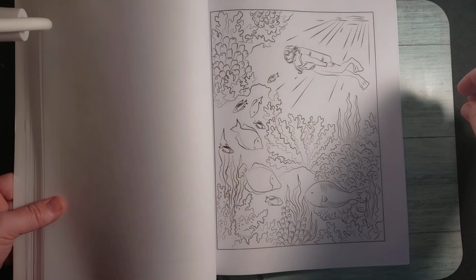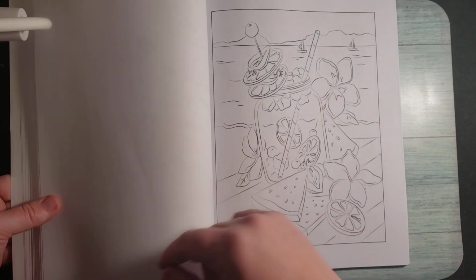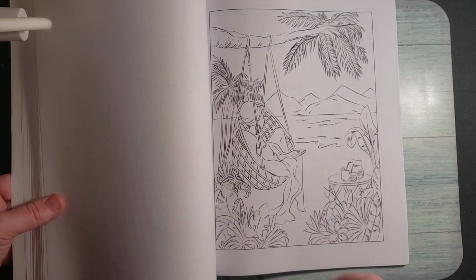One scuba diver. There's like a lemonade, and we've got like watermelon popsicles. I like this one. I would love to have a chair like that.